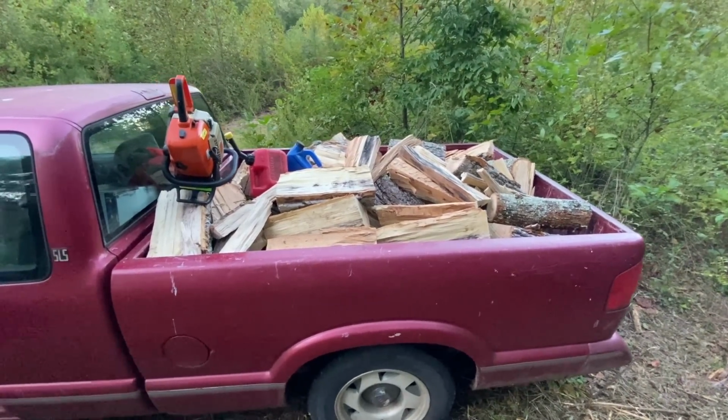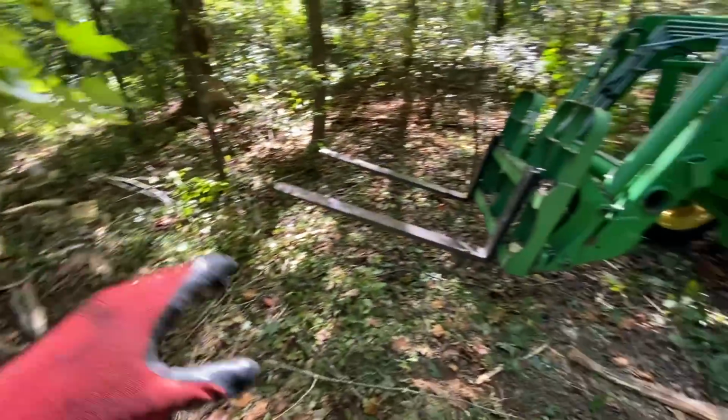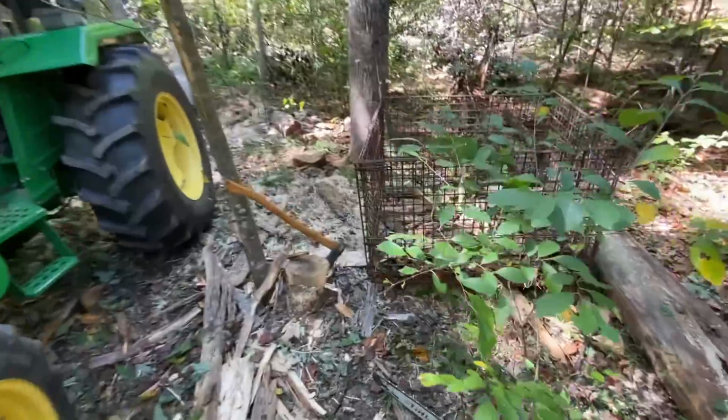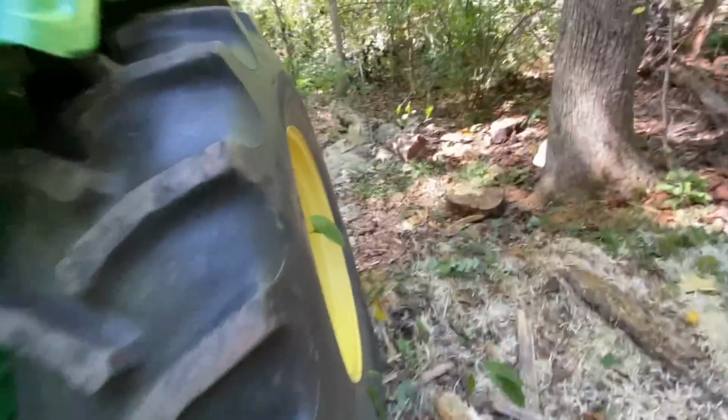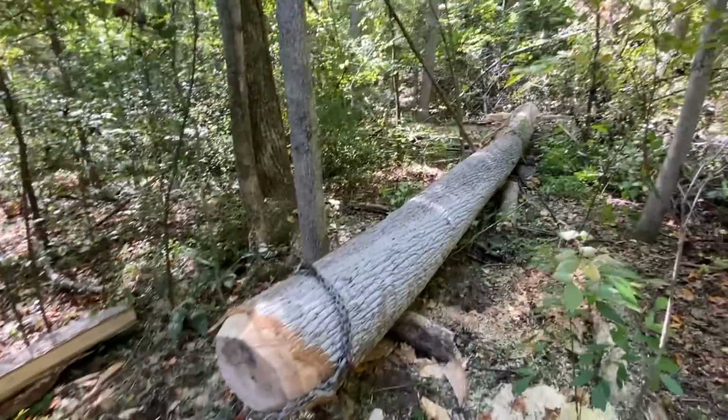Not bad. Most all the firewood that was at the top of the tree and throughout the woods here, including a couple of dead trees that I had to cut down to get out of the way, have been collected up in the basket and trucked back up to the house, tossed in with the rest of it. And now I'm about to get the log out.